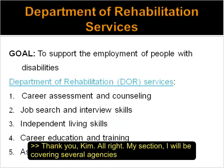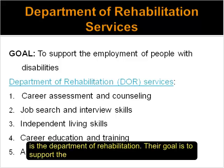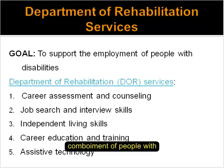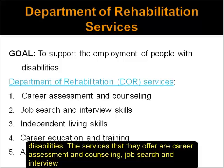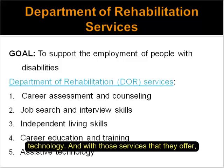Thank you, Kim. All right, in my section, I will be covering several agencies that you can go to for funding assistive technology. The first agency is the Department of Rehabilitation. Their goal is to support the employment of people with disabilities. The services that they offer are career assessment and counseling, job search and interview skills, independent living skills, career education and training, and assistive technology.